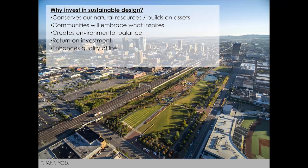Also, our communities have a tendency to embrace what inspires them. If it is a landscape or a city or a neighborhood that creates joy, then they will promote that and they will celebrate that. And that's what ends up drawing more economic dollars into your communities, because they're promoting your communities. And then it creates an environmental balance. So the idea is that we are not harming the environment, but we're starting to contribute and add back to our environment. And so we as humans can create our developments and all of these opportunities where we are actually promoting an environmental balance and not just taking.